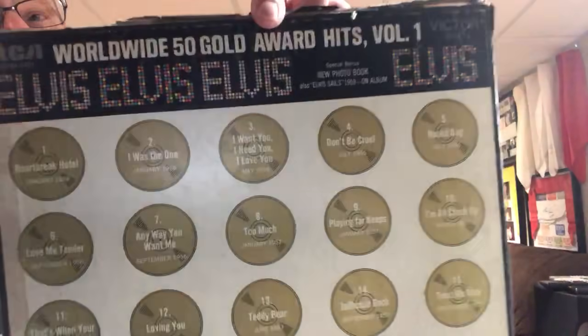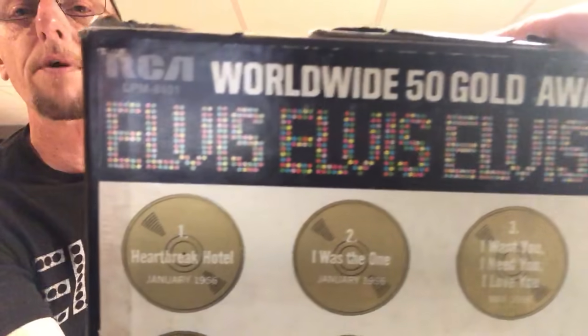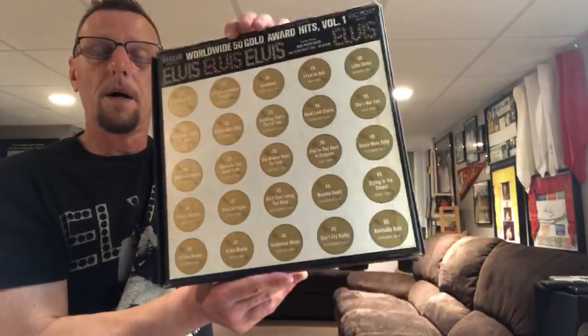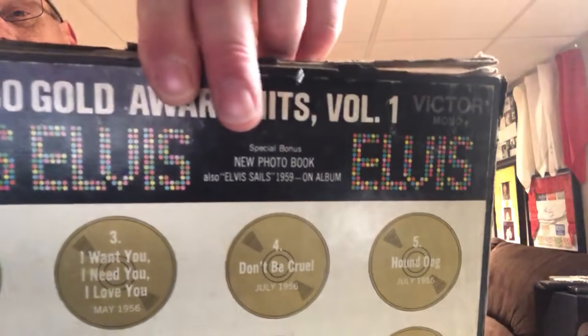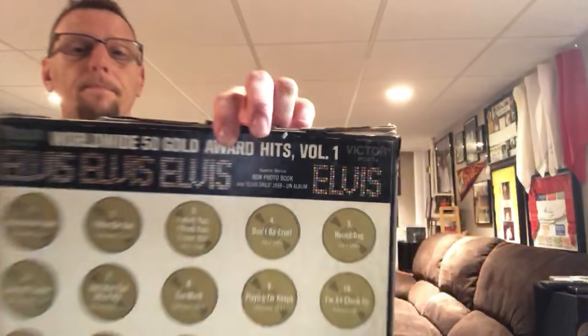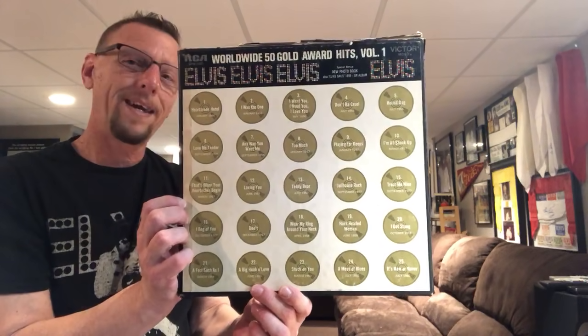Now, there are a few things on this that are of note. First is that everything is a mono pressing. Where does it say it? Oh, right there on the Victor. It says mono, which is really, really cool. Other thing is it touts that this came with a photo book, and also the first time on LP form was the Elvis sales. It was released initially, I believe, as a 45, which was a message from Elvis before he departed for the army.